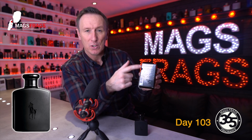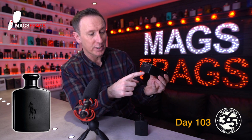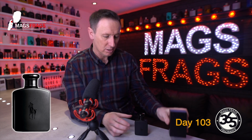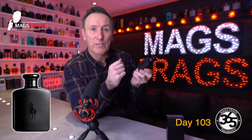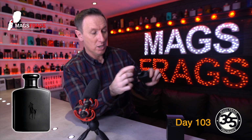We do have a Ralph Lauren Pony logo on the front, but that's finished in a gloss black. And then on the back we've got some product information, the barcode, and underneath the batch code. So it's a very, very simple design. There's nothing on the top. The bottle is frosted glass with a matte black finish, which features a gloss black pony motif. On the top we've got another Ralph Lauren logo.